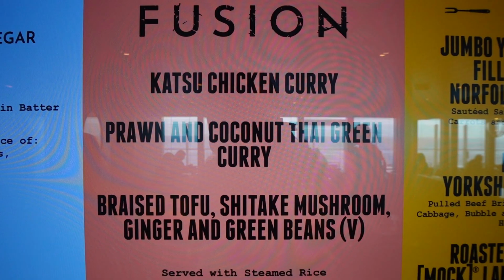Right, okay, so the things that we do for you people. So we've now gone back into the fusion area, which is where the omelette station was this morning. We've now picked up a katsu chicken curry, a prawn and coconut Thai green curry, and braised tofu with shiitake mushrooms, ginger and green beans for you people.